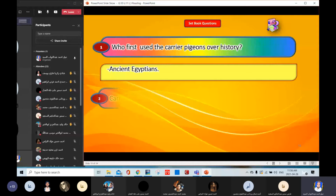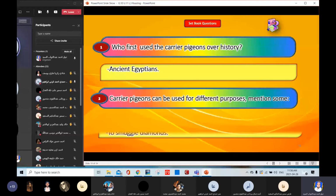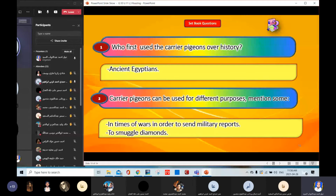Second sentence, carrier pigeons can be used for different purposes. Mention some. What are the different purposes for using carrier pigeons? They carried news and they send military reports. Very good. So in times of war, in order to send the military reports, and in some countries, they use carrier pigeons to smuggle diamonds.